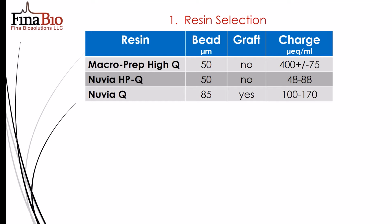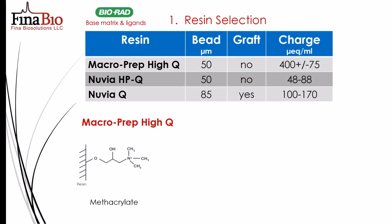As the first step, we reviewed strong anion exchangers for capture. For this study, we considered only Bio-Rad resins with varying properties. The MacroPrep High Q is a relatively small bead with a high charge density. It's roughly twice that of Sepharose Q, and it's built on a methacrylate-based resin.